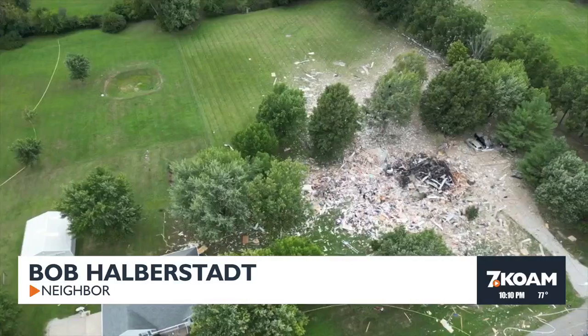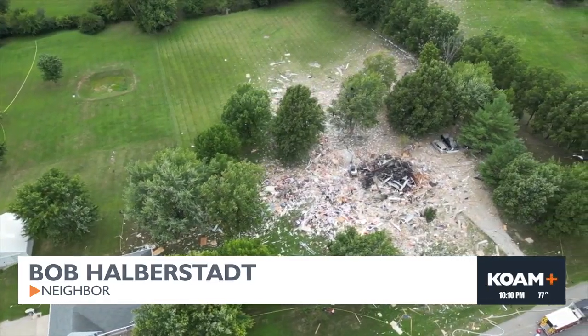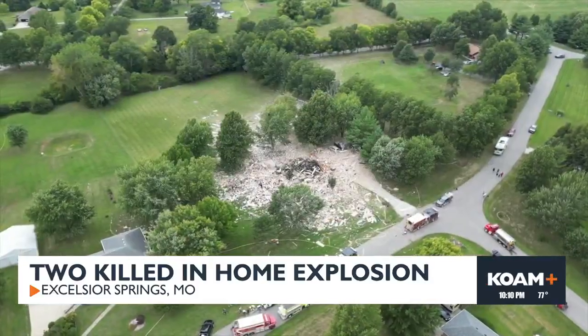Heard the explosion and our bed actually came up on the side from the shock wave. Everybody knew them out here, so it's pretty devastating. It's something we didn't expect.